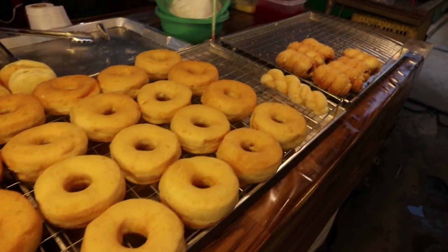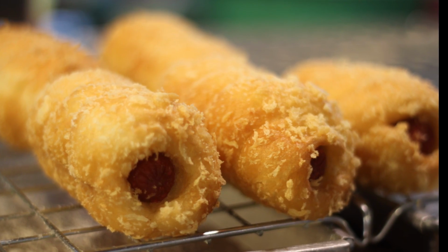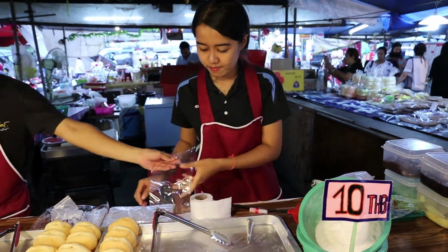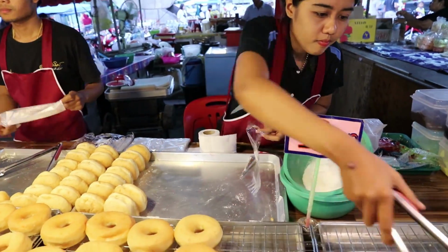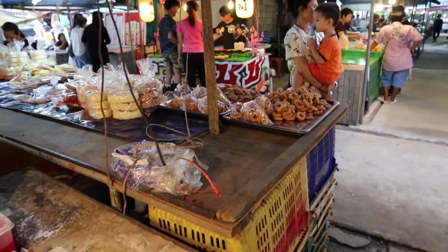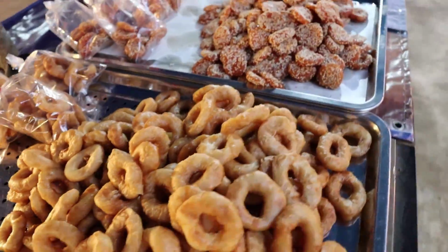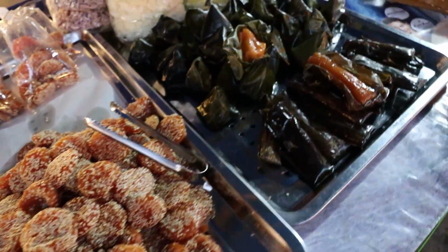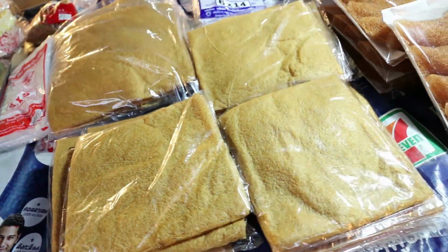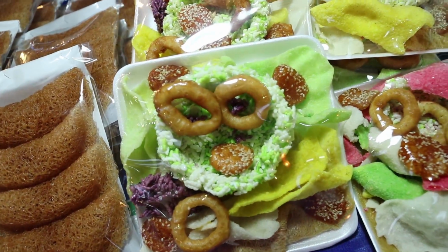This shop's got all sorts of yummy looking donuts and things. These look pretty good. I think I'm gonna have to try one of them. Alright, what else we got? All sorts of desserts. Glutinous orange rice. Oh, smiley face.